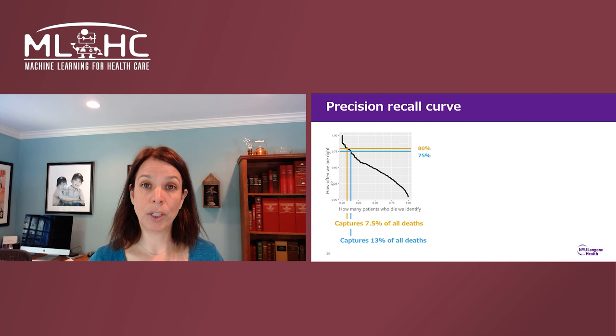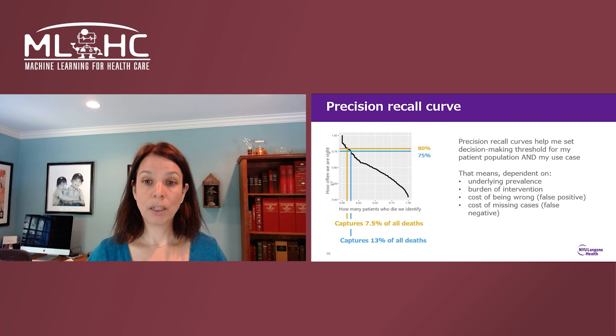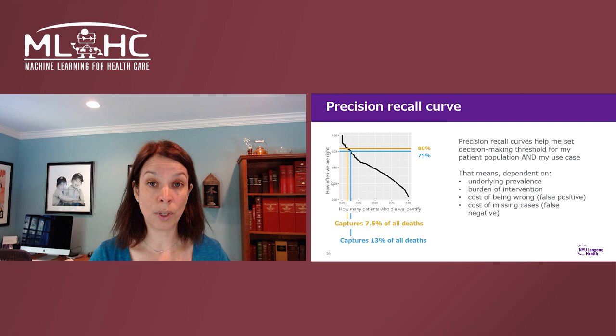So in thinking about thresholding, precision recall curves are very helpful to think about how we're going to organize things. So again, these will help me set my decision-making threshold for my patient population, because that's what drives the positive predictive value, and my use case, because that determines how willing I am to be wrong. So again, this depends on underlying prevalence. It depends on the burden of the intervention I'm choosing. It depends on the cost of being wrong, in other words, a false positive. It depends on the cost of missing cases, in other words, a false negative. All of these things go into play when I'm deciding how to apply a machine learning model.